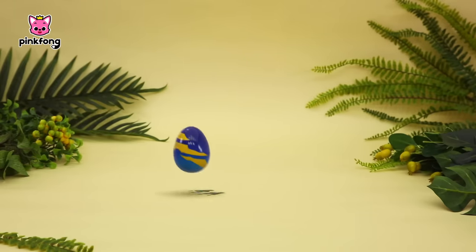My pet dinosaur, Velociraptor Vella. Hi, friends. Guess what we found in our backyard today? Dinosaur eggs. I wonder what kind of dinosaur is hiding in the egg. Today's dinosaur egg is small and blue. Look at these cute little footprints. And so fast, too. I wonder what kind of dinosaur it is. I'm so curious. So smart. Wow, a Velociraptor.